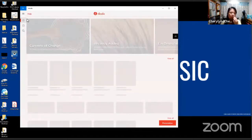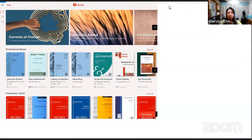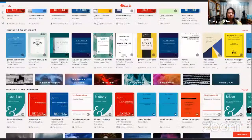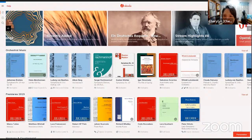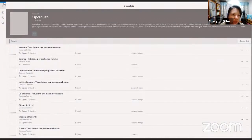Okay, let's look at the main part of the library, Encoder. So this is like the Spotify of sheet music. They have some highlights here at the top. Currents of Change 21 works on the theme of consciousness and commentary. So I think they have some playlists or highlights, stream highlights. So some favorites perhaps. Oops, no, that's not what I want. Let's go back.